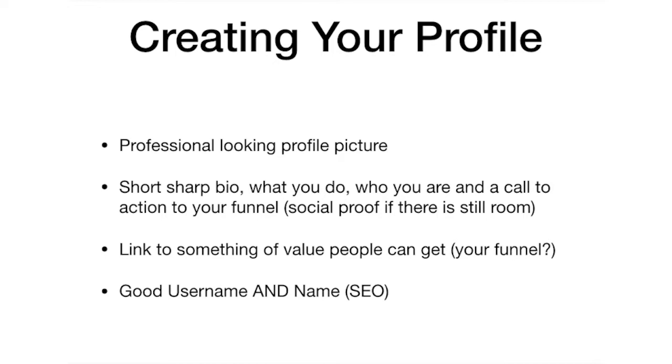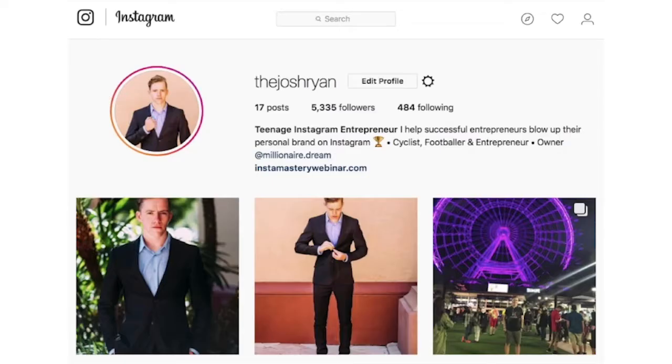And then fourth, you want to have a good username and SEO, which is going to sort of help you grow. So you want to make sure it's a short, sharp name. Don't put lots of dots, don't put lots of underscores, don't put lots of numbers. Keep it short and simple. And then your name should represent, and now I just want to clear this up, the username is your whatever it is. Your name is the bold part in your profile. So looking at this, my username is the Josh Ryan. My name is Teenage Instagram Entrepreneur.